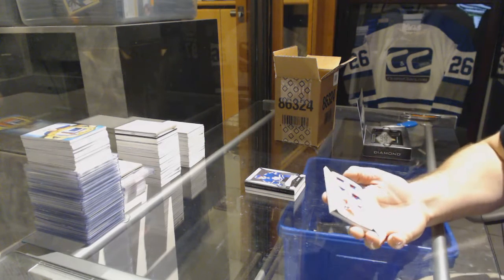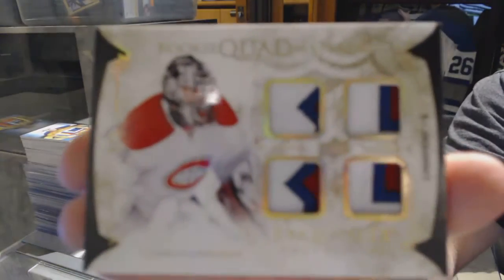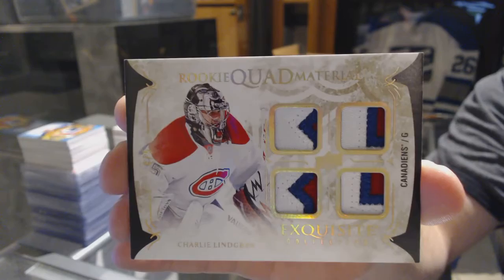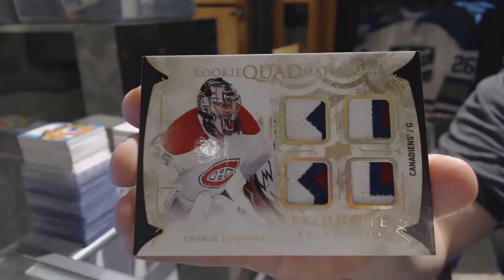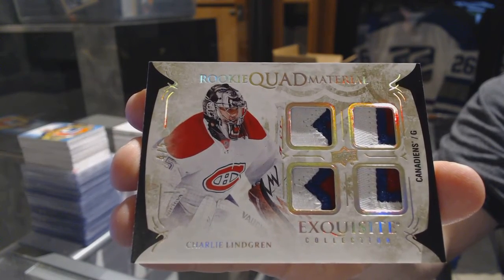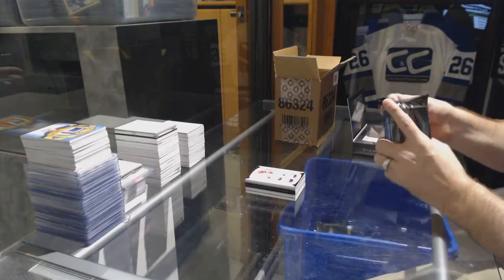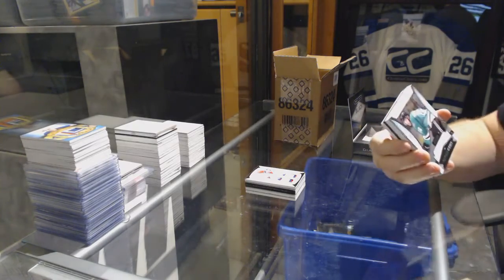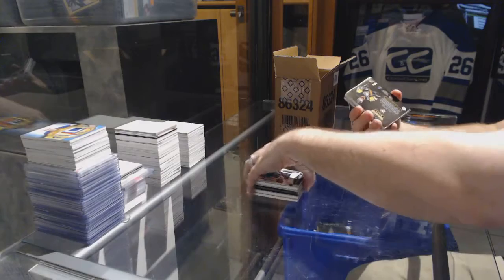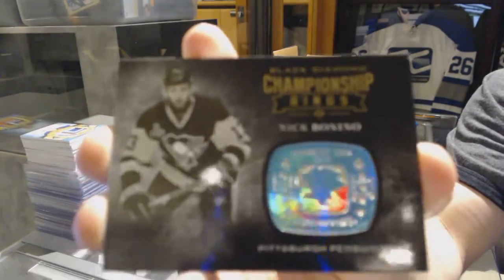Ooh. Oh, nice. We have a rookie quad material gold numbered 4/5, Charlie Lindgren. That's a pretty piece. For the Dallas Stars, number 399, Jason Dickinson. For the Pittsburgh Penguins, we have a championship rings gold, Nick Bonino.